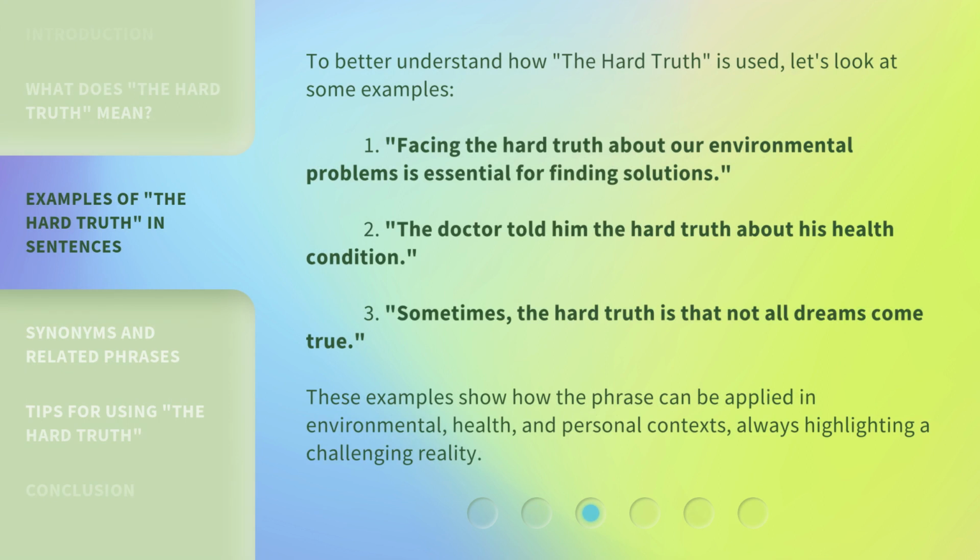To better understand how the hard truth is used, let's look at some examples. 1. Facing the hard truth about our environmental problems is essential for finding solutions. 2. The doctor told him the hard truth about his health condition. 3. Sometimes, the hard truth is that not all dreams come true. These examples show how the phrase can be applied in environmental, health, and personal contexts, always highlighting a challenging reality.